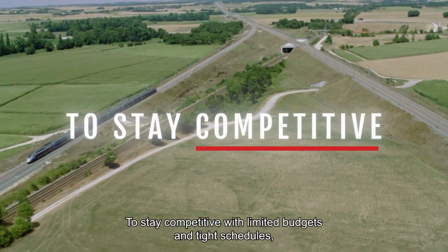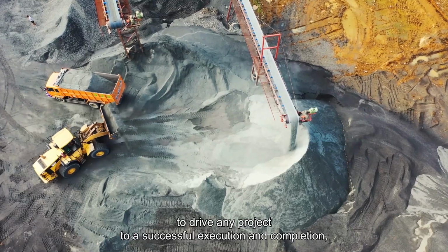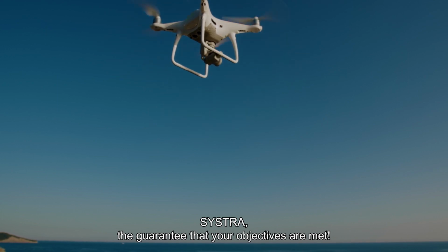To stay competitive with limited budgets and tight schedules, to drive any project to a successful execution and completion, SYSTRA has the optimal solution. SYSTRA, the guarantee that your objectives are met.